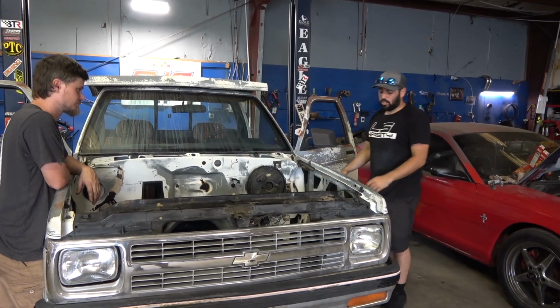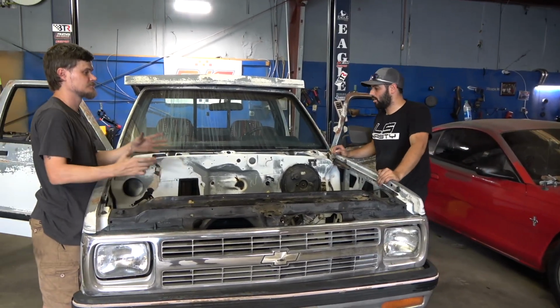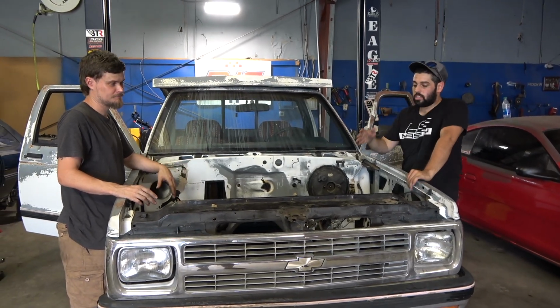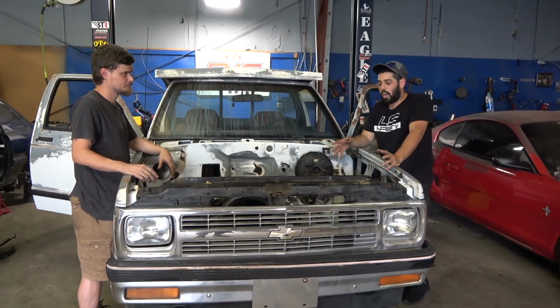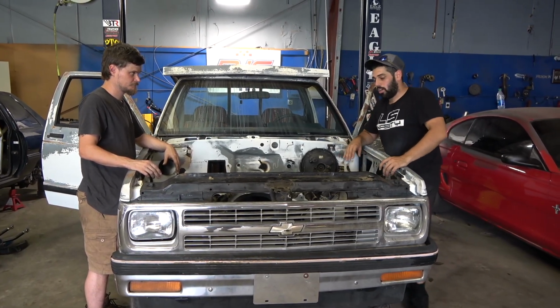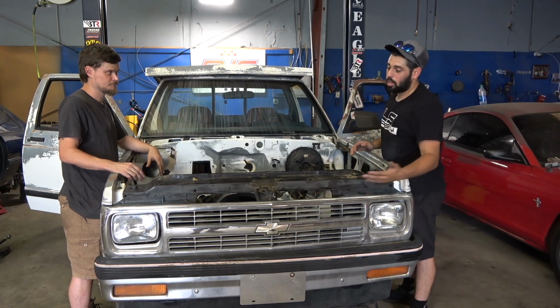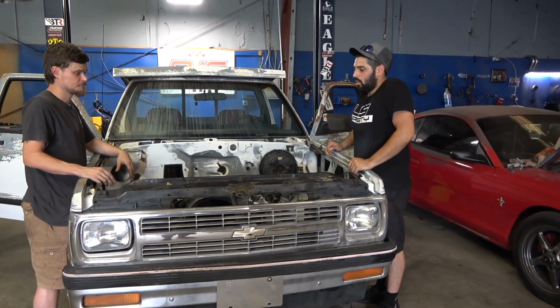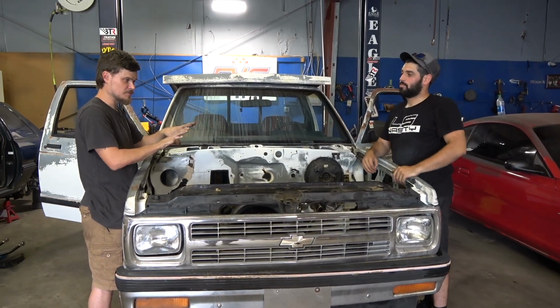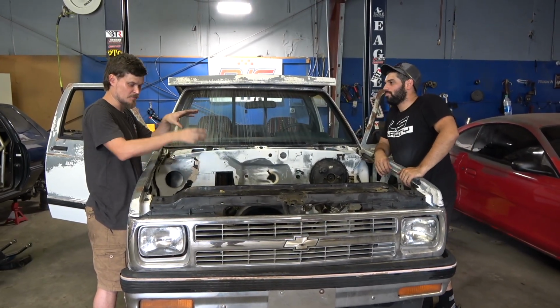We knocked out getting it cleaned up. It looks good. And turbo placement. Oh yeah, we need your input on turbo placement. S10s are known to not have a whole lot of engine bay room this way. I wanted to do one right here, but running an air-to-air intercooler, you're not going to be able to. So Matt suggested setting it up here on the side, maybe coming out of the hood just a little bit, just to get us a little more height.